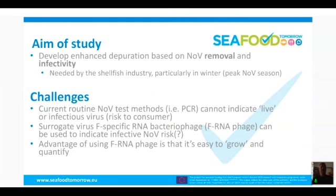We're going to use that as an indicator, or we used it as an indicator. The challenge is, can it be indicative of the infected norovirus risk? This is what we're investigating here. Now, the advantage of using FRNA phage is that it's easy to grow and quantify.